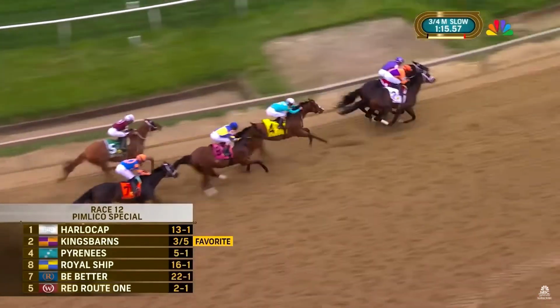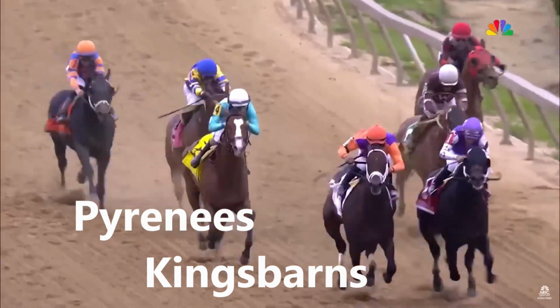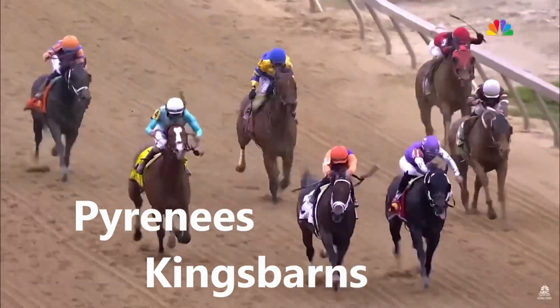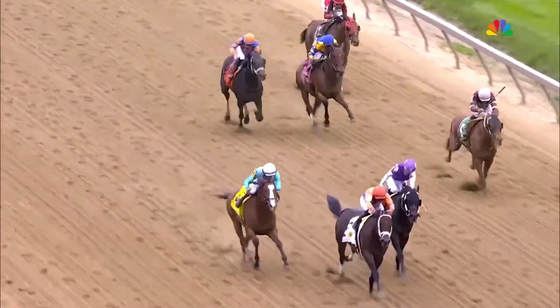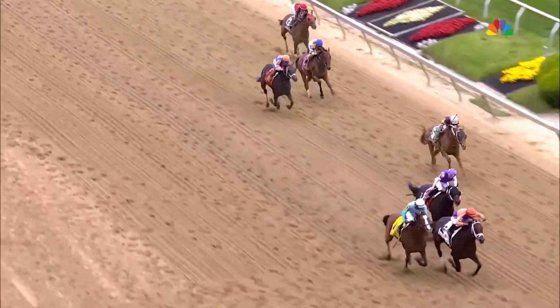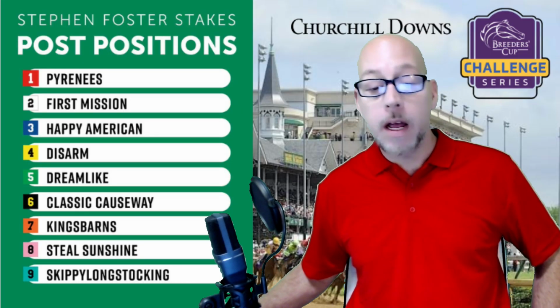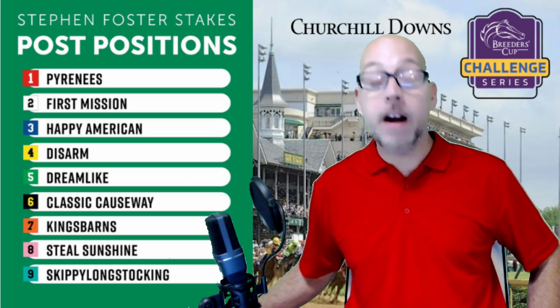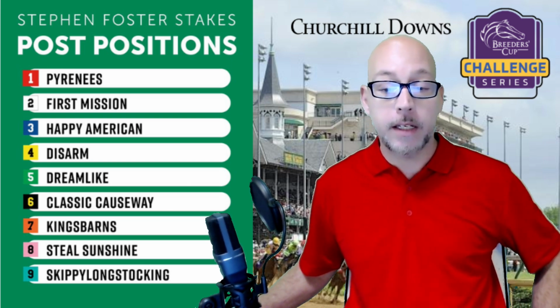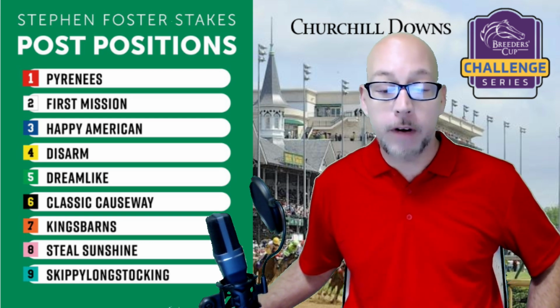And then post number 1 is Pyrones, from Sherry DeVoe's barn, the least familiar name of the horses in this race. But a 4-year-old colt by Into Mischief, a late bloomer who had 4 races as a maiden at 2 years old, then was off for almost a full year, came back late December as a 3-year-old to break through in his only start that year, then won two separate allowance races at 4 at Keeneland, before stepping up to win the Pimlico Special, where he outkicked King's Barnes late to earn that 4th straight victory.